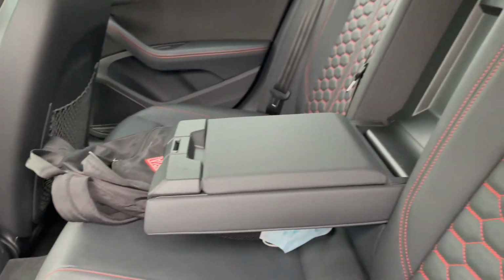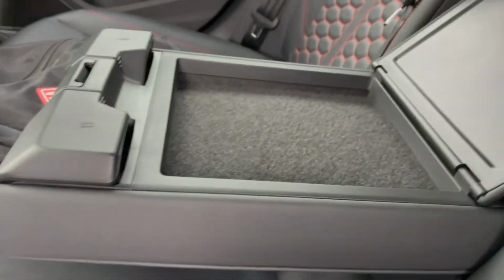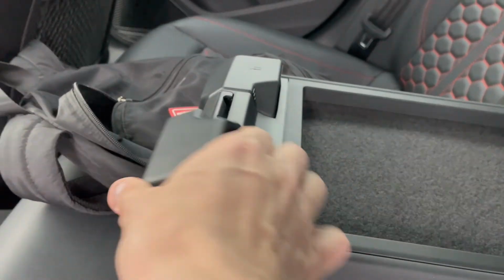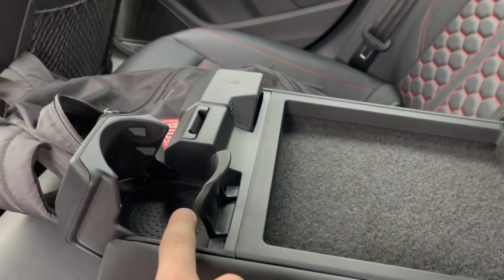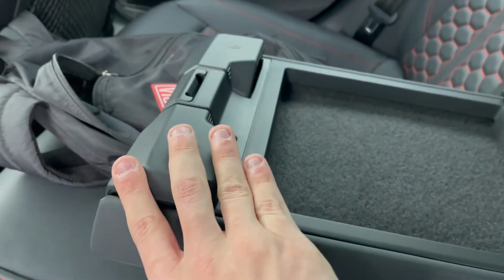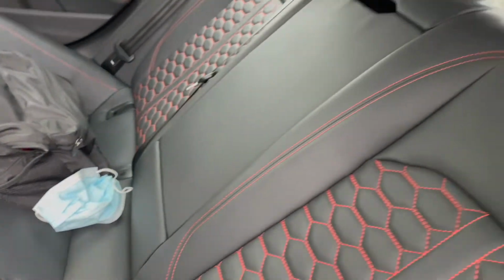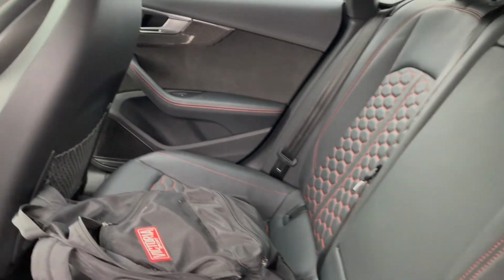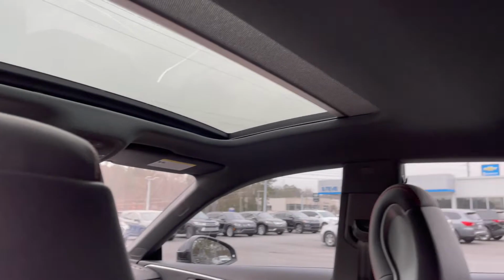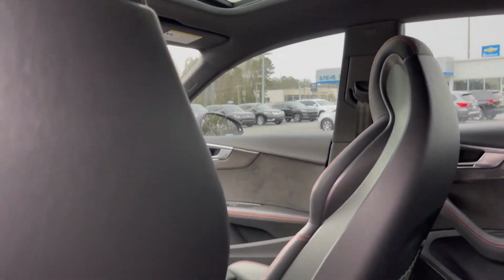But let's talk about the center armrest area. So you have the armrest here. You pull this up, you got this little felt area here. But look at these cup holders. You take it, you bring it out, and that's where the cup holder is. I'm not gonna lie, it looks pretty tiny, but that's where it's at. Absolutely insane that they did something like that, but it looks really cool. And then you can just push it back in, keep it flush. And then if you look up, there is an oversized sunroof, but it doesn't really stretch into the back seats, so kind of wish they would have done a panoramic sunroof. Would have done this car a lot of justice.